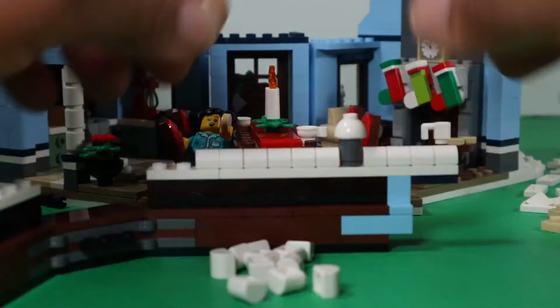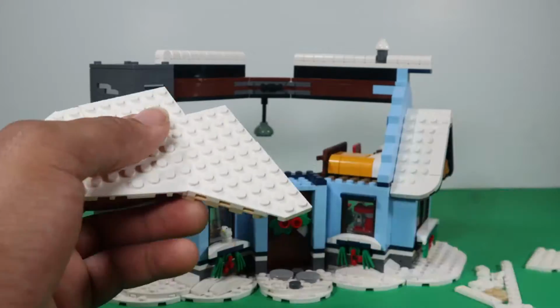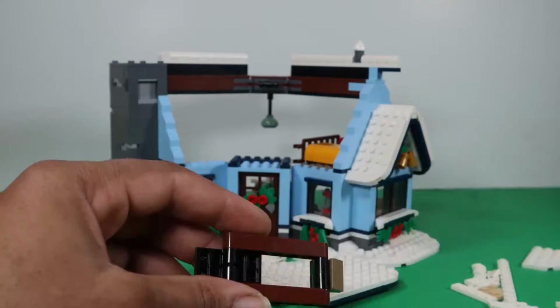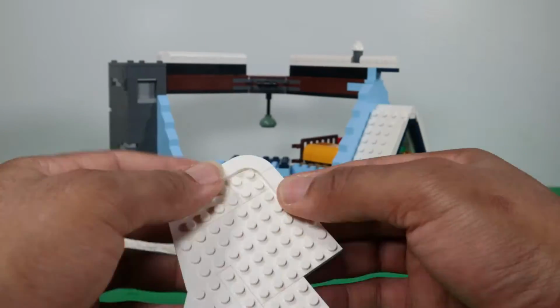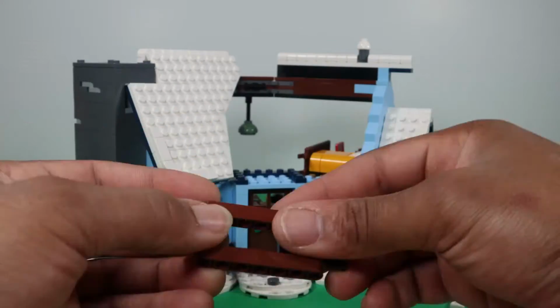This is kind of like the support for the roof. You put that together. Ooh, pretty cool. And now we're putting together the roof pieces that'll go along with those supports. And we use Technic hinges to put it all together.